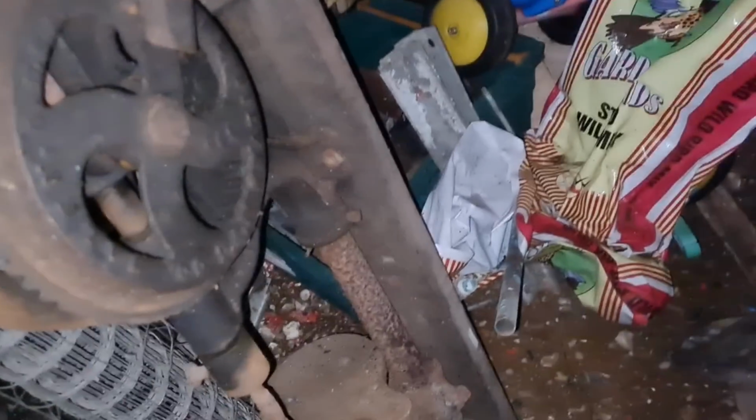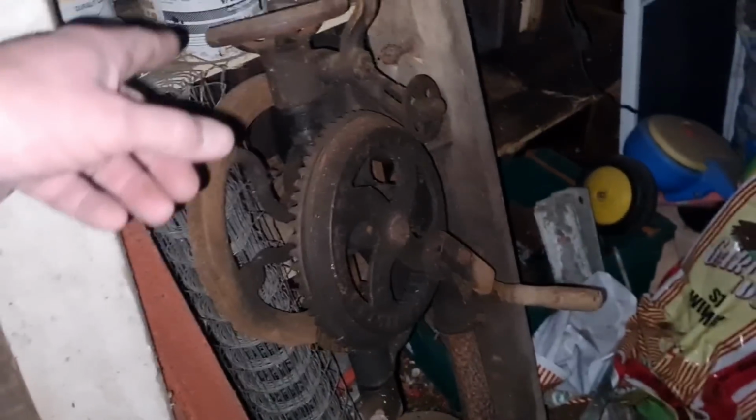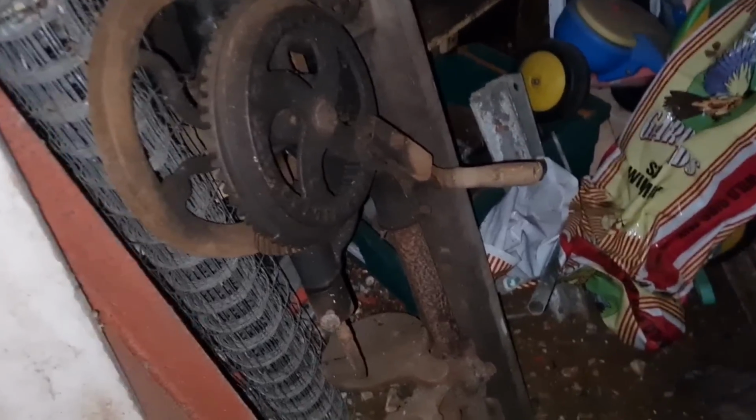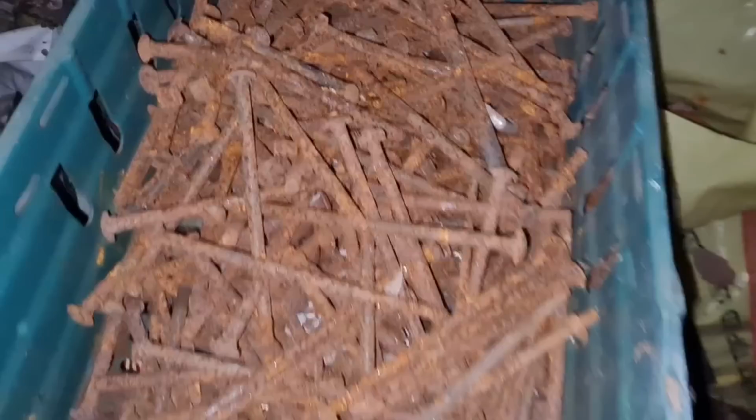Whoo! And it turned, look. She's heavy, she'd go nice driven on an engine, you know. I don't quite know how you'd wire it up to drive it on an engine, but I don't know. Anyhow, we're not coming in here for this. We're coming through here. Oh, we've got a box of bolts.